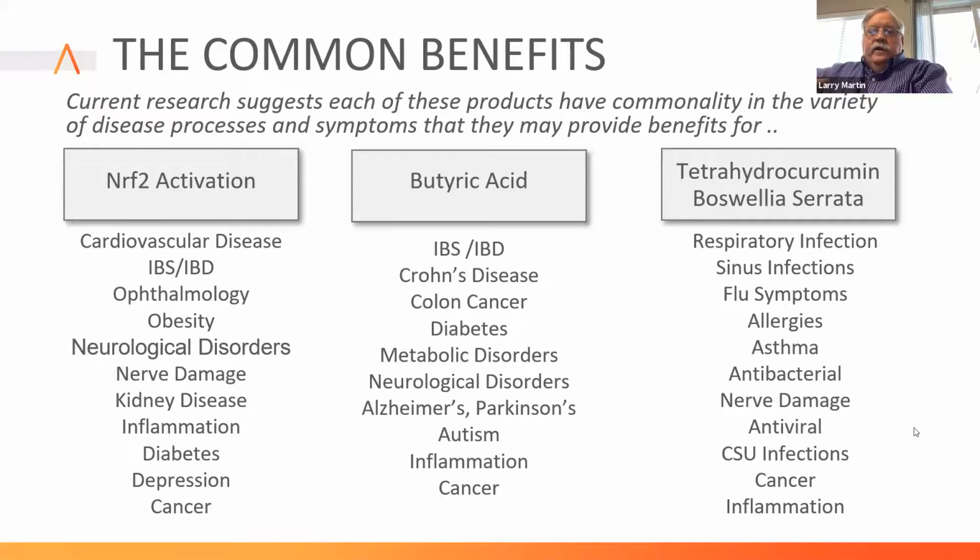They all have diabetes in there. They all have neurological disorders in there. So it's pretty easy with this one slide to get an idea just how beneficial these products are independently, but 3 times, if not greater than that, when used together, because we're now fighting the whole body system.